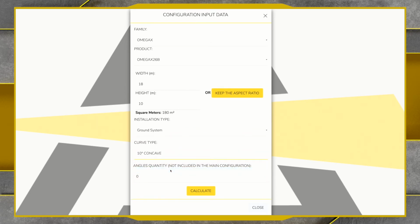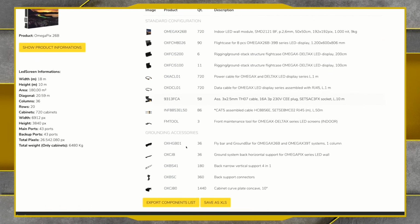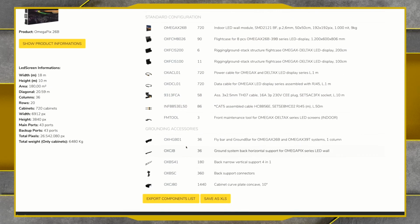So in this case, we're setting up a large LED screen with a 10-degree concave setup, and it gives you the exact list of the panels and all of the accessories, cables, etc. that you need in order to run that setup, along with the LED processor by Novastar.